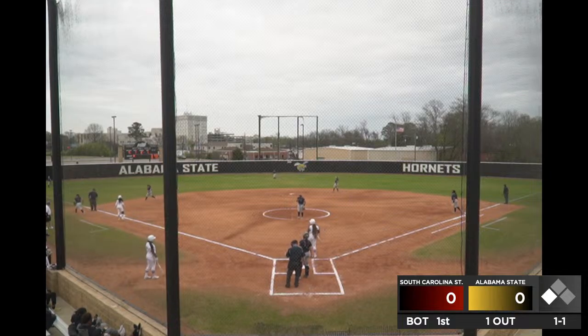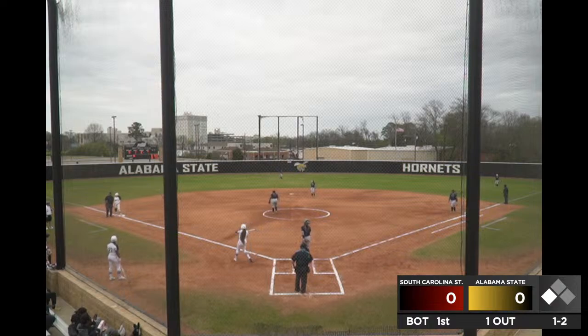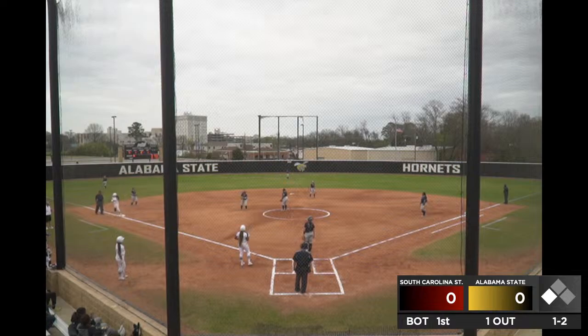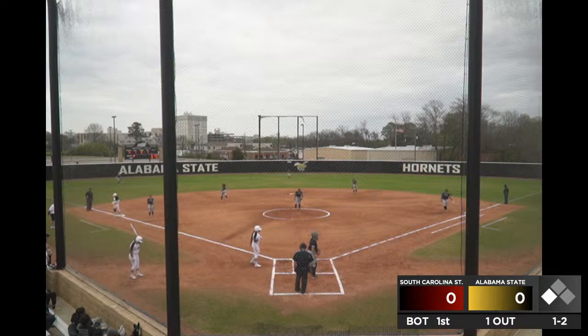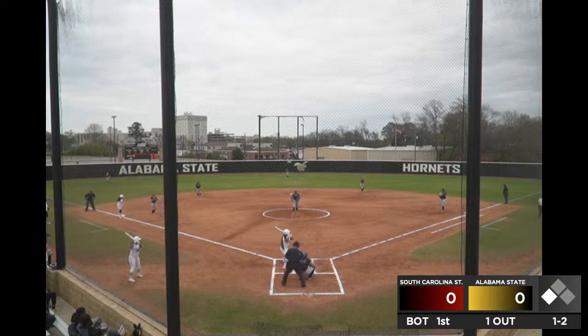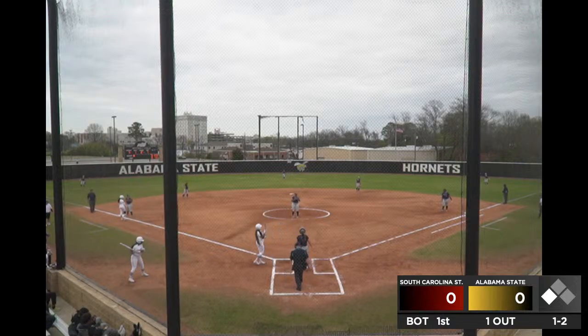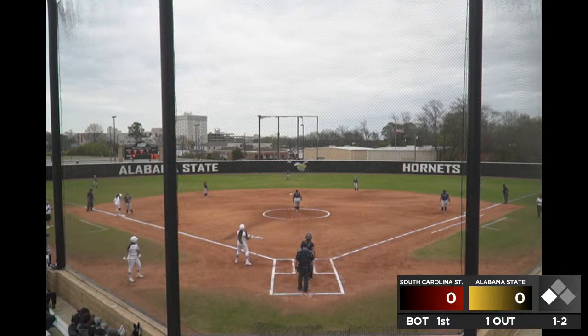And the 1-2 is fouled back. Denby with 1 and 2 up to bat. And the 1-2 pitch, just a little bit high. 2 and 2 the count.